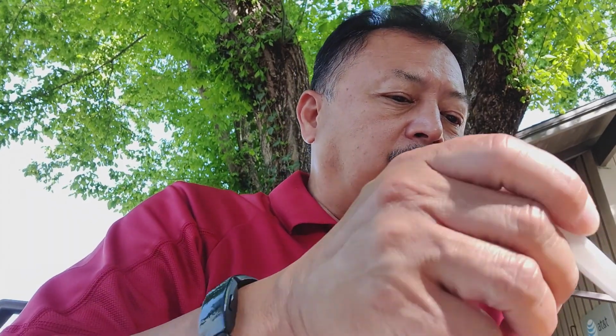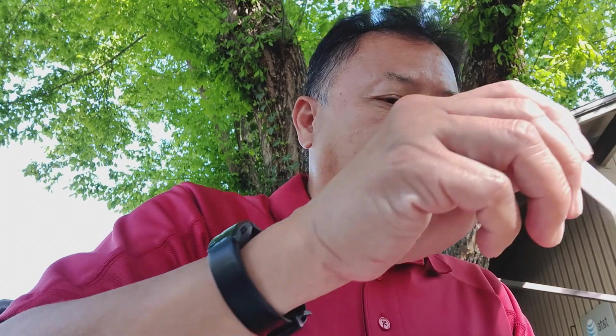Different taste to it. Really? More cinnamony. Oh, I can tell. So the Julian apple pie natural is a little bit more tart and not as cinnamony. Cinnamon. Crusts.